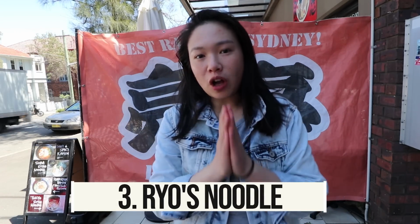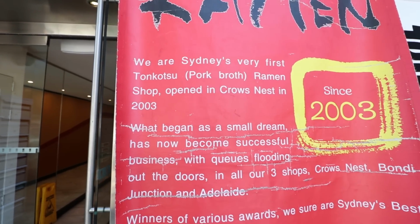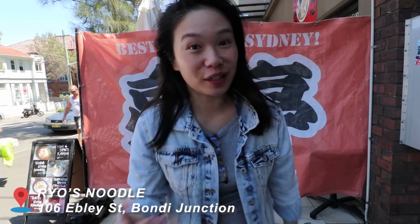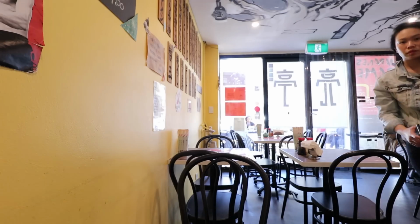And the third place on our list for today is a place called Ryo's Noodles. This is a very popular ramen restaurant here in Sydney. It originally started in Crow's Nest in 2003, and every single time I drive past that place, there is a line of people waiting outside. So today we're at the Bondi Junction restaurant. There are relatively fewer people here, and I came really early, like 10 minutes before they open, because I'm so eager. So without further ado, let's go in and try their famous ramen noodles.